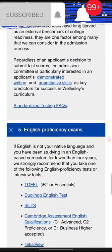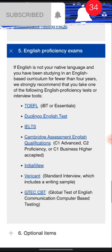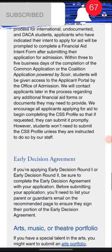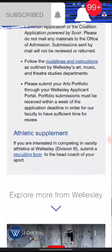English proficiency exam. If your language of instruction is not English, then you need to get ready to provide your proficiency, either using TOEFL, Duolingo, IELTS, or any of the test options that you can actually find here. Then an optional item that you might be required to submit is the financial aid intent form, which is your intention to get financial support. So you must make sure you don't joke with this. Early decision agreement, art, music, all of these are information that you can actually find here.